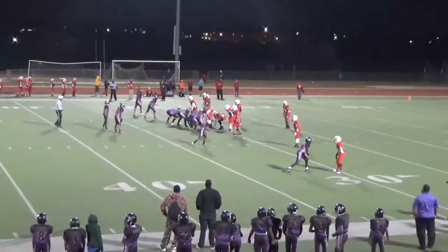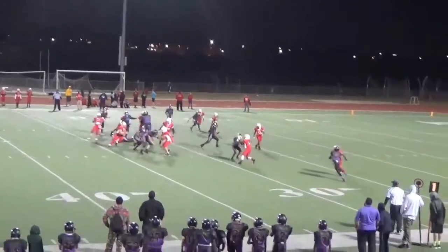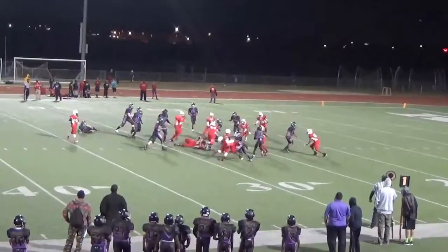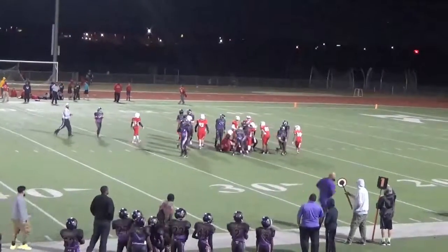First and 10. Number 12 lines up in the quarterback position. Takes it direct now. He makes a move outside. He's still on his feet. Got that arm by number 24. Just a cook.